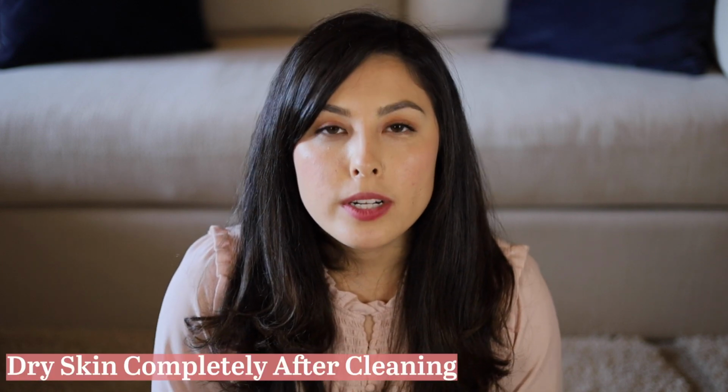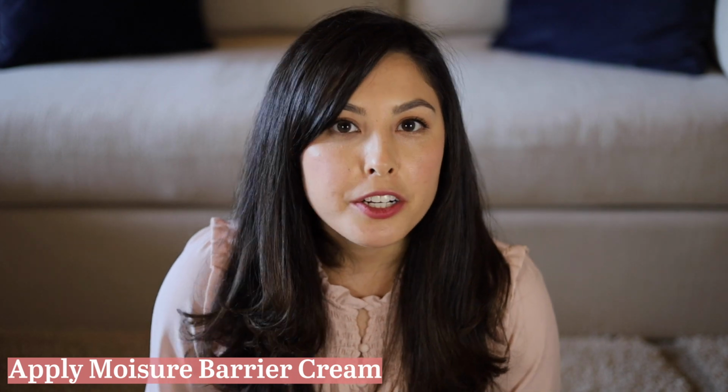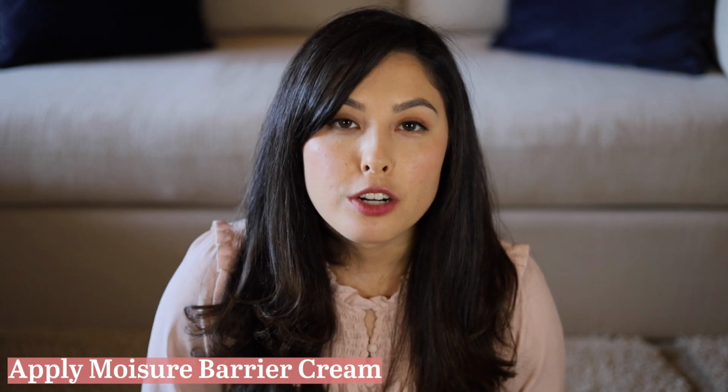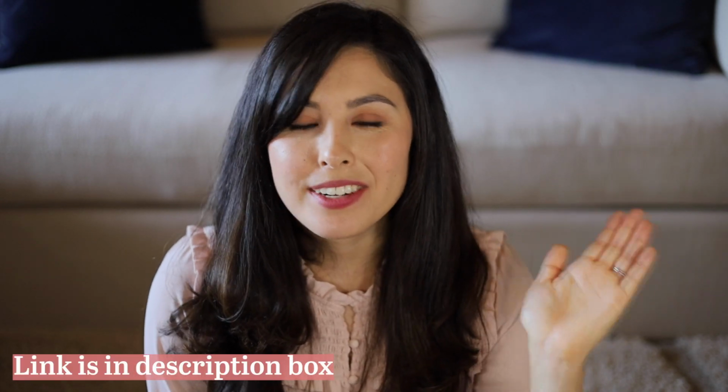But what's so important is after you clean them, you need to dry the skin, whether that be a blow dryer on low, cool settings, or you can use a towel, something to pat dry the skin, and then you want to apply a thick barrier cream to prevent the moisture from sticking to the skin. My sister used Boudreaux's butt paste, worked phenomenally, and I would highly recommend this product. It's very natural, very easy on the skin, has some aloe in it.